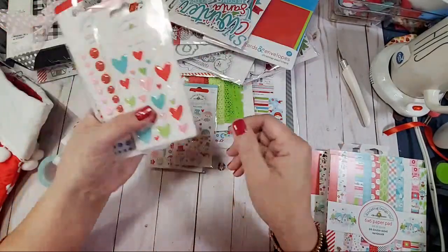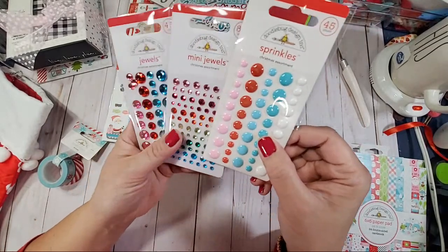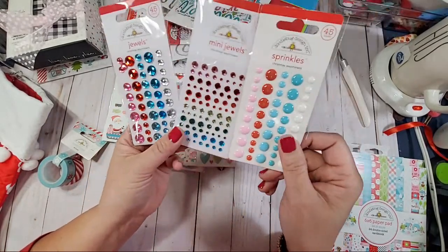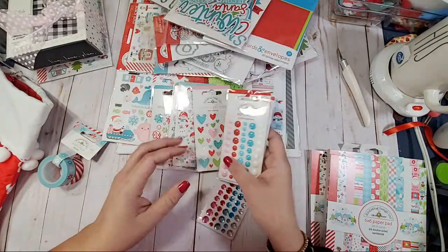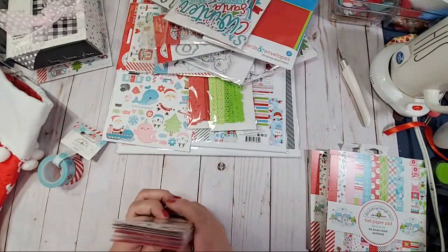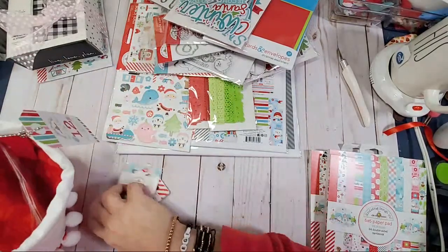And the hearts. And you get the sprinkles, the mini jewels, and the jewels that match the collection. So cute. My gosh. I'm going to put this right here just for organization purposes.